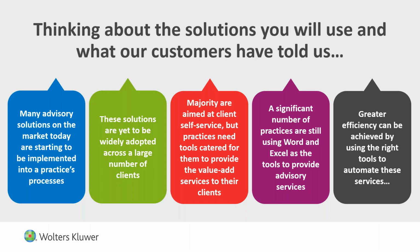So, thinking about the solutions you're going to use and what's in market today, what our customers told us at the back of this research was there are so many advisory solutions out there on the market today that are starting to be implemented in practices. So practices are recognizing the need to offer advisory services, and they're going out there and looking to see what's in the market and making a choice. What we're seeing, however, is that those solutions aren't being widely adopted yet. So that early investment is being made, but they're not proliferating across their full client base yet. So they may still be using it with one or two clients as they start to develop their service portfolio, understand their billing mechanism, and start to build out with a small number of clients first.